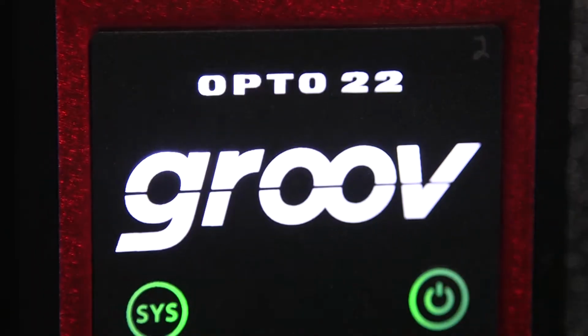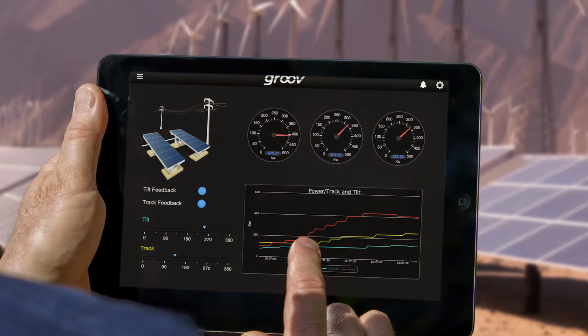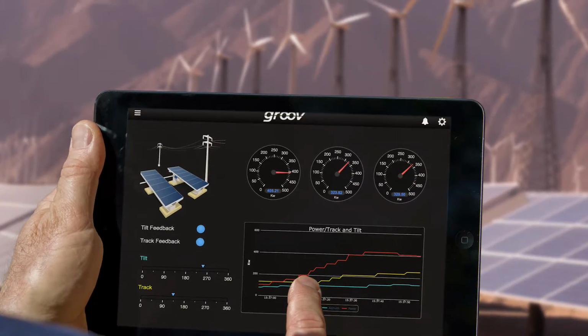We live in a mobile society. People need to access their data from anywhere. So we developed Groov to address that need. Consider a remote asset like a windmill or a solar panel. Groov allows a worker to interact with that asset no matter where they are, receive notifications regarding whether things are going well or not going well.